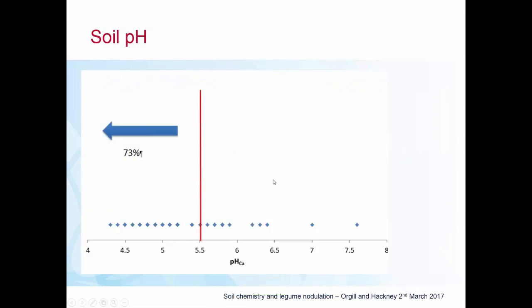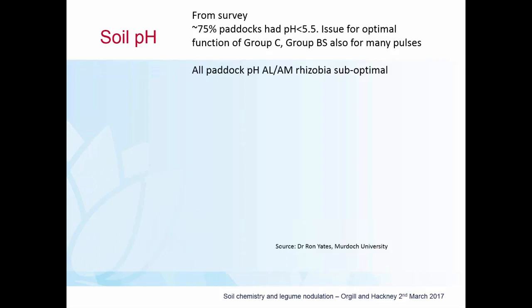So this is what we found in terms of soil pH. The line here at 5.5 will start to make a little bit more sense in a minute when we have a look at another chart. But what you can see here is basically 3/4 of the paddocks that were sampled, and this was similar again in other regions, in some regions actually more intense than this. About 3/4 of the paddocks had a pH that was less than 5.5 in calcium chloride.